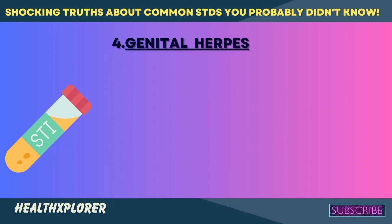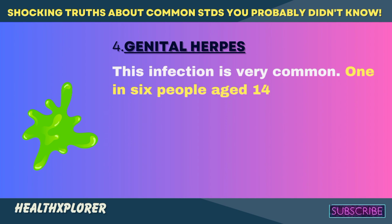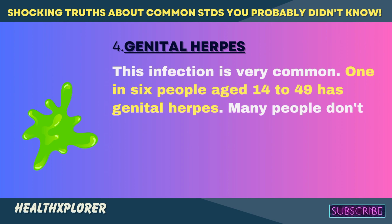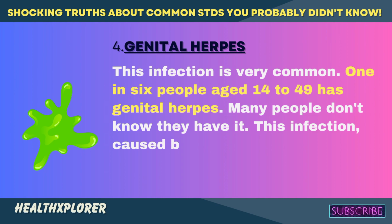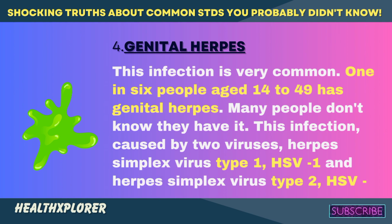4. Genital herpes. This infection is very common. 1 in 6 people, age 14 to 49, has genital herpes. Many people don't know they have it. This infection is caused by 2 viruses, herpes simplex virus type 1, HSV-1, and herpes simplex virus type 2, HSV-2.